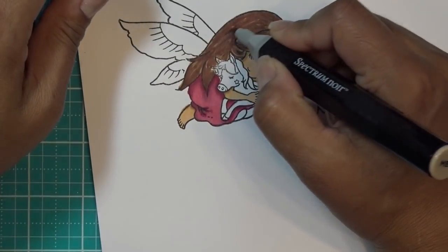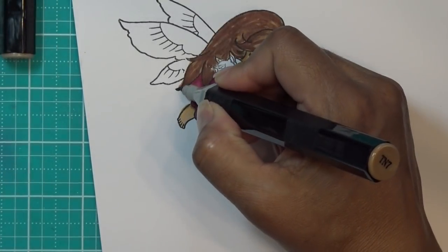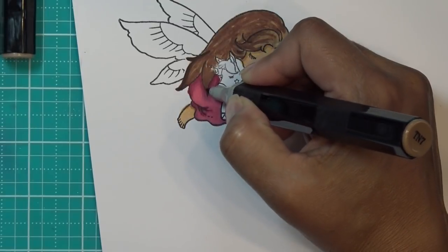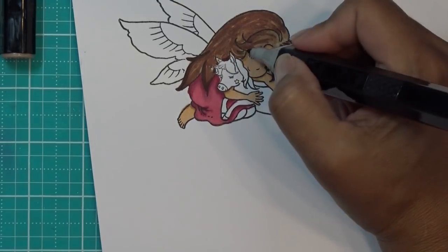And what I might do is just come back in and touch it up here and there with a little bit of the darkest color, just to give it a little more definition.